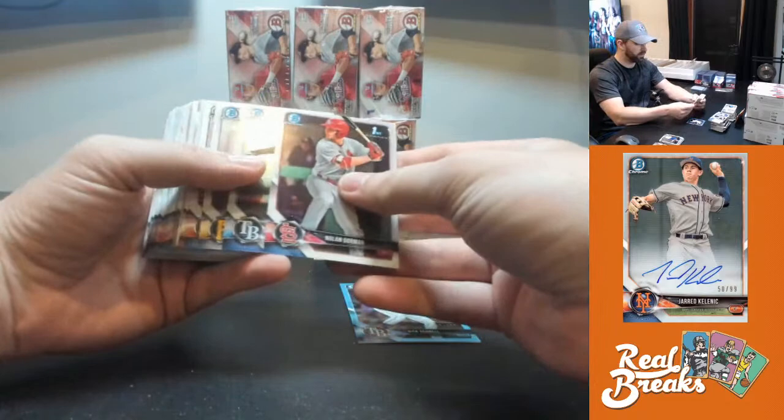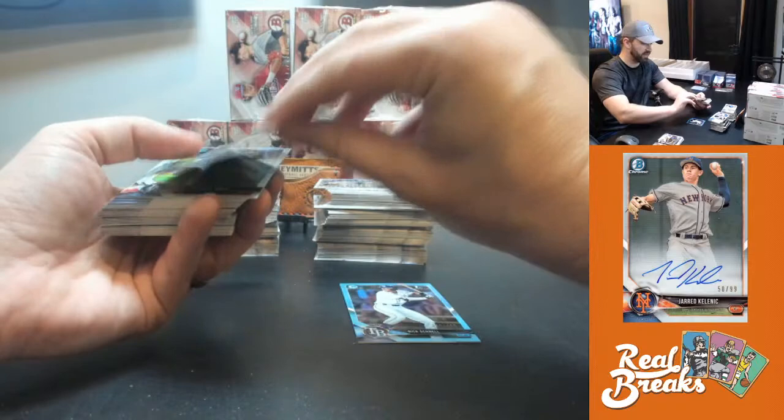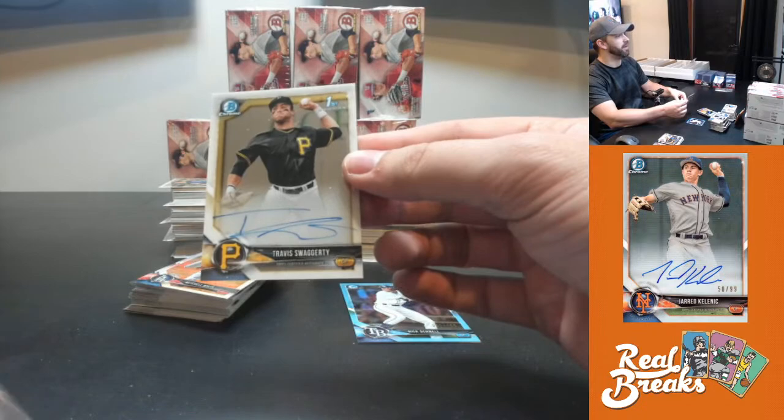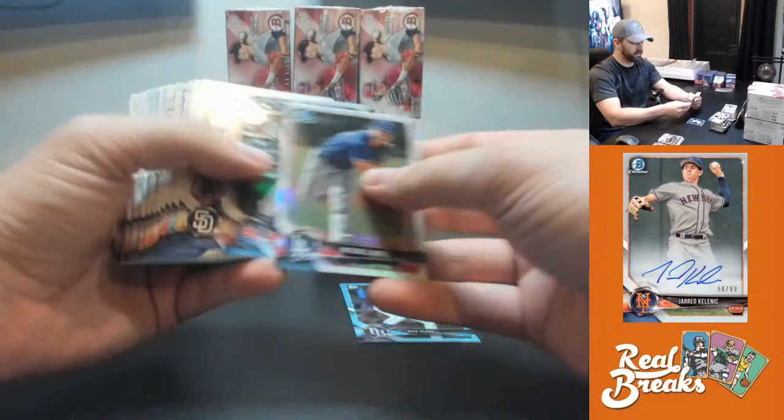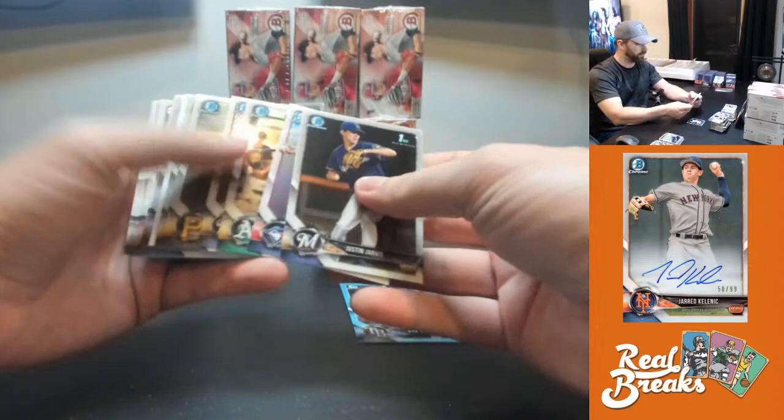Our first autograph coming up. Oh, this is another nice guy on the checklist. Travis Swaggerty, first Bowman Pirates. Pirates going to Roger. On the board, first hit of the break. Swaggerty is going to be the card to beat. See how many times we can knock a big hit out of the mitt tonight. Oh, I love when they put all the inserts upside down. Come on.